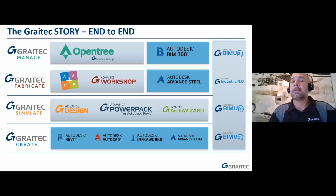So just to come back to what we saw earlier, the 4 pillars. We're going to talk about, like I said, Opentree in the Manage product line. So here you go.